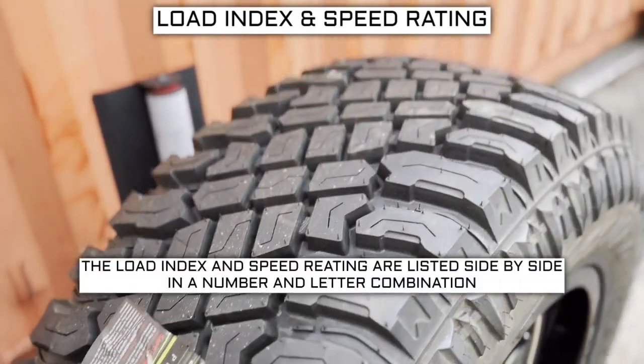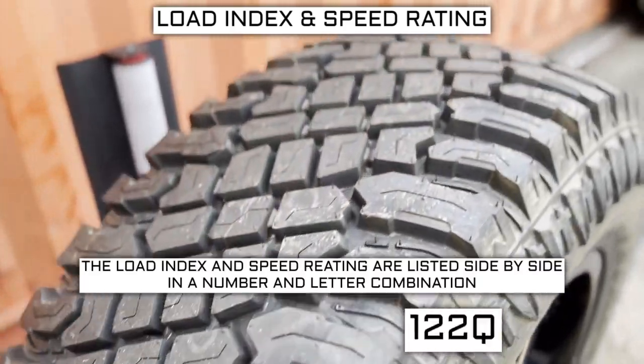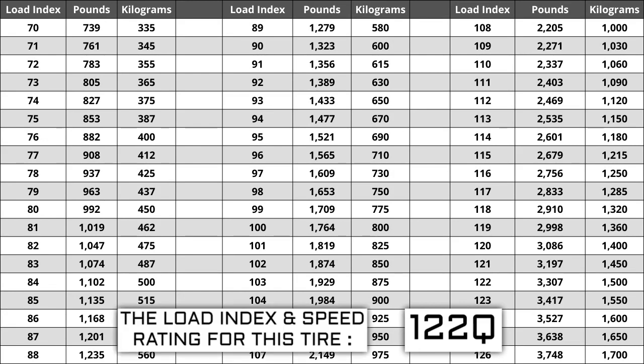Next to your tire size, you will see a number and letter combination like 122Q. The number 122 is the load index. This is the number relative to the weight capacity of the tire. The higher the number, the greater the load carrying capability of the tire. Load index ranges from 0 to 150. If you are replacing your tires, they have to be the same or higher load index, never lower.